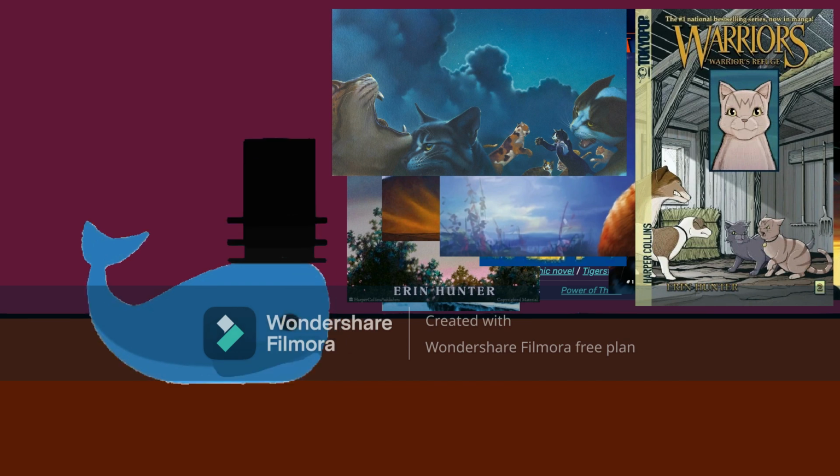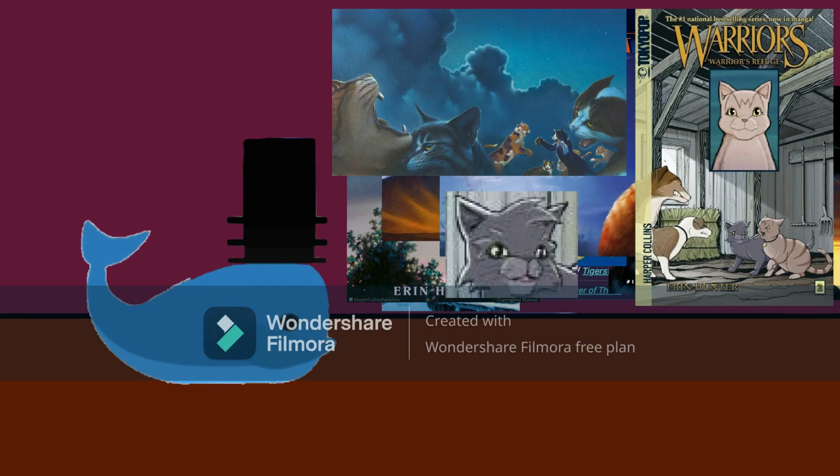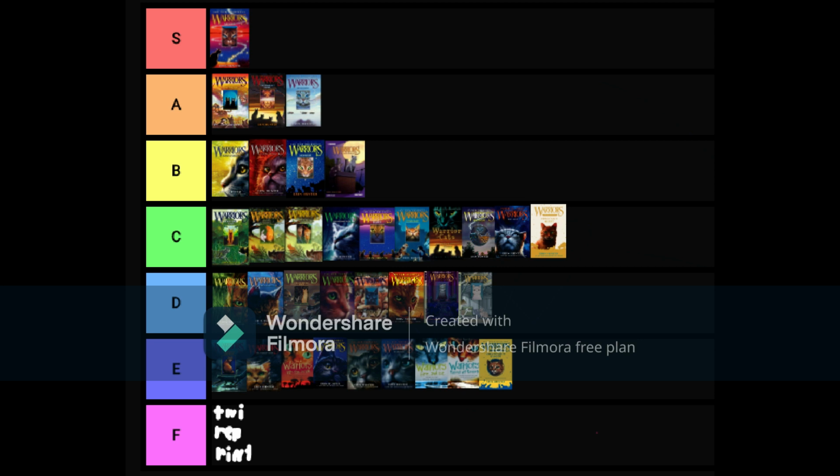If you're not a Warriors fan, then it just looks like a cat and a dog arguing. And if you are a Warriors fan, then it looks like that Millie and Graystripe are about to die. Which, fair, main character death is one way to sell a book, but also, come on! Also just Graystripe's expression. D tier.